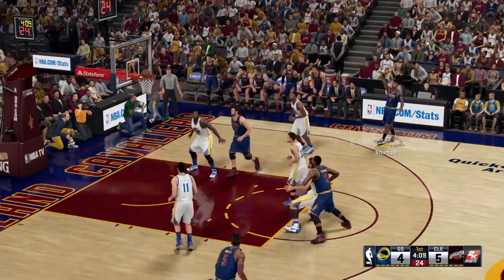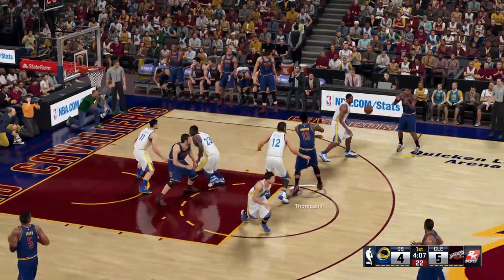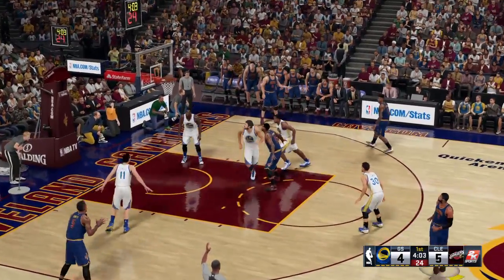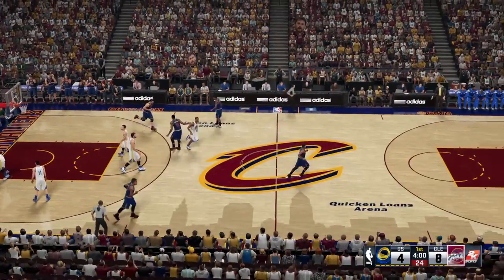Shumpert gets a wide open look. Offensive rebound. Thompson passes to Shumpert. He dishes it to Irving from downtown. That's good. Irving's got his first 3 points of the game.